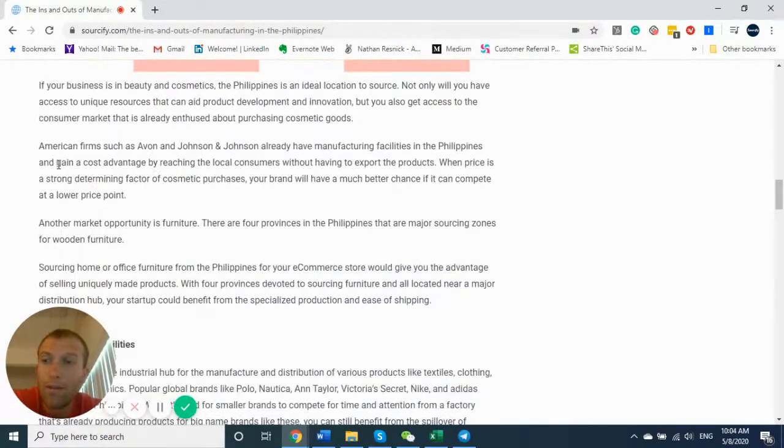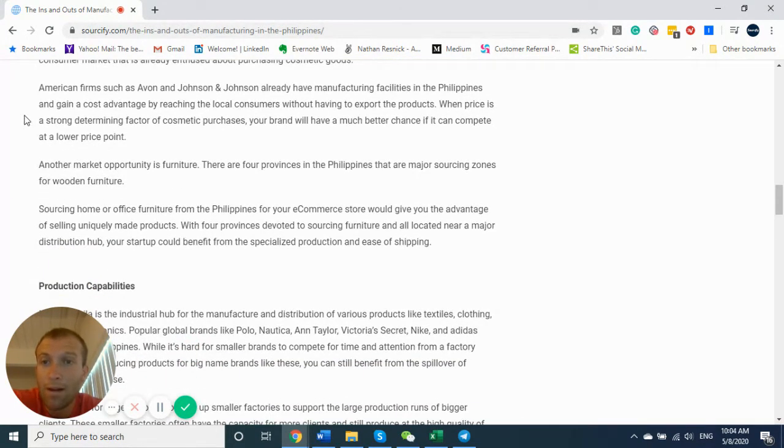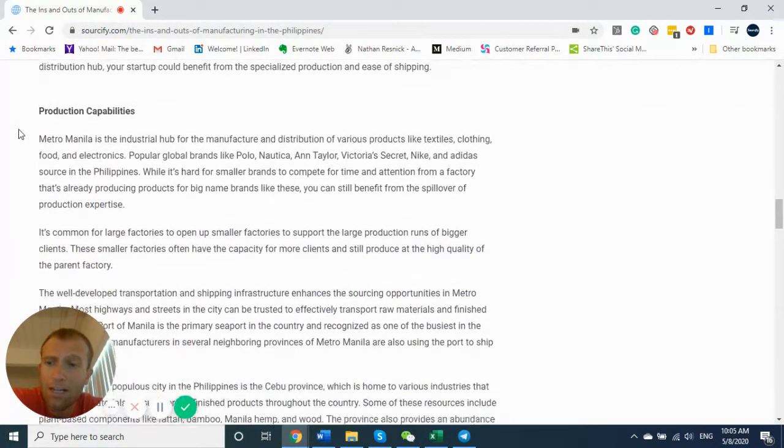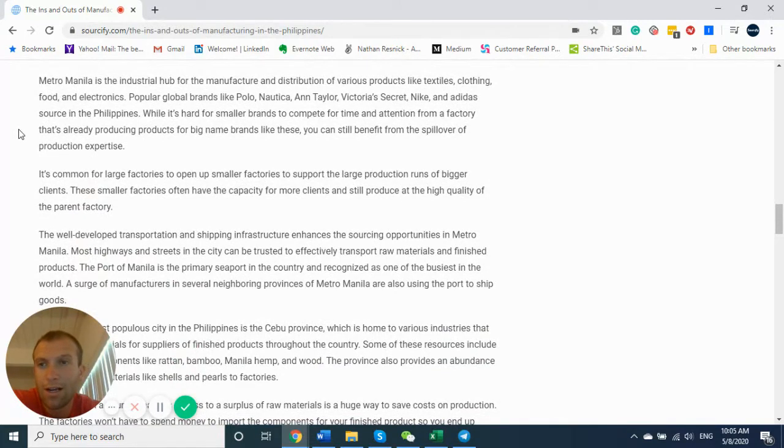Cosmetics are ramping up a lot in the Philippines. So if your business is in beauty or cosmetics, definitely check out the Philippines. American firms such as Johnson & Johnson already have facilities there, and production capabilities are expanding across the country.